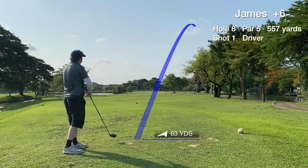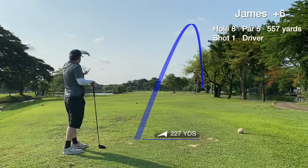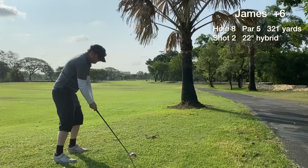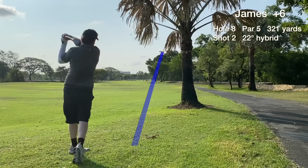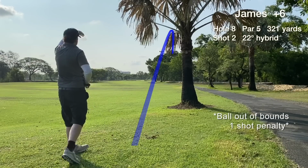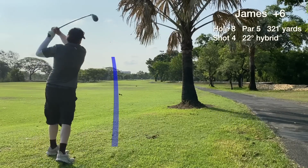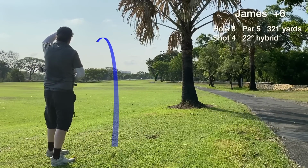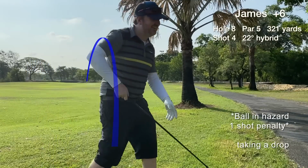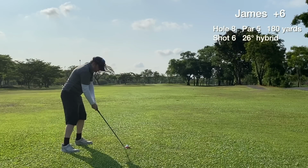Hole 8, a relatively long par 5. And we lose the tee shot out to the right. I thought it was in trouble, but it was still in play. And second shot here, it's quite a tough shot, hitting to a narrow fairway. And it's out to the right, out of bounds. 1-shot penalty. So fourth shot here is, yeah, not good news. Straight in the water, a snap hook to the left.